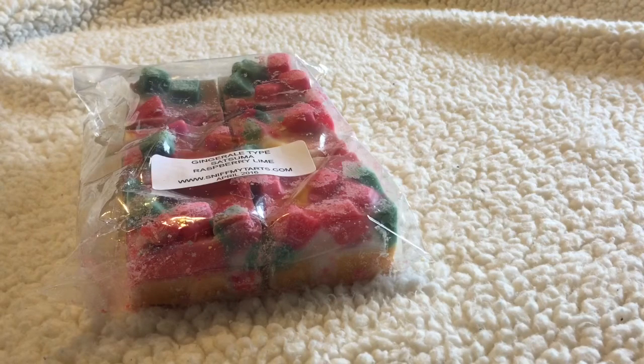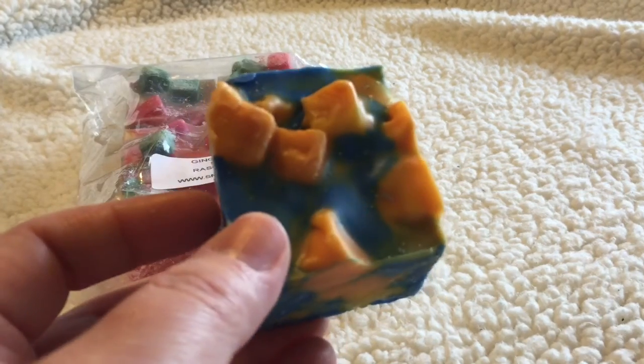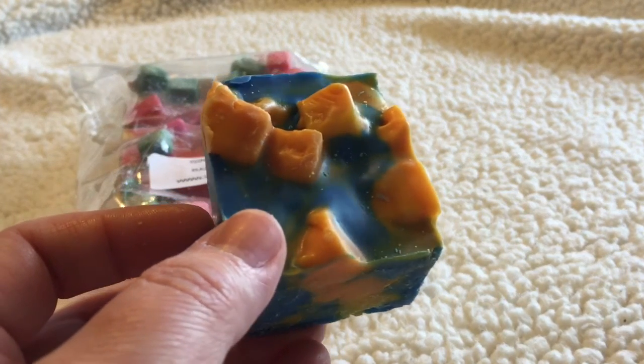So this one literally smells like if you went into a 7-Eleven that has the Slurpee machine, the big Slurpee machine that has like the 10 different flavors, and you mixed like 4 or 5 different flavors in a cup. That's what this smells like. Excellent for summer. Doesn't have any boozy notes in it at all.